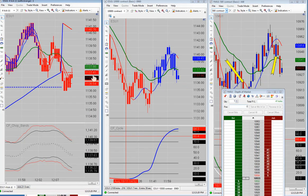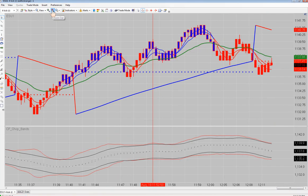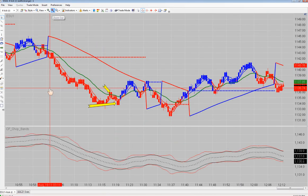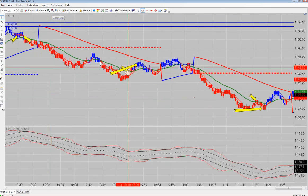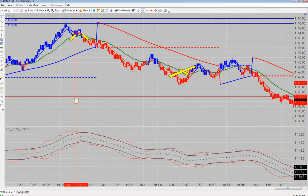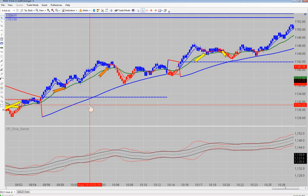Let's start off with the ES, and we'll go over the trades that set up on the ES. For those of you who don't know, the ES is the mini S&P 500. And let me just scroll back. This one right here that I lost was my mistake. I traded right into a weekly trading zone, and I shouldn't have done that. I'll just scroll back to the beginning.